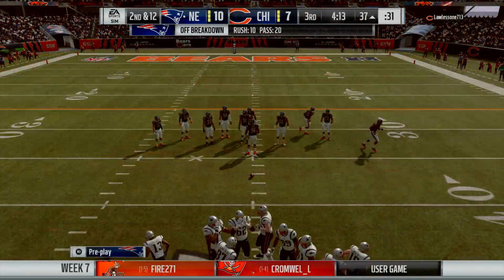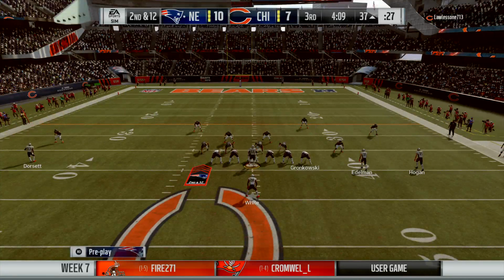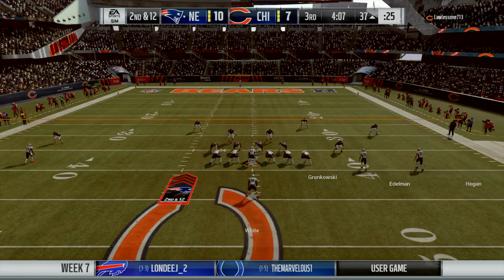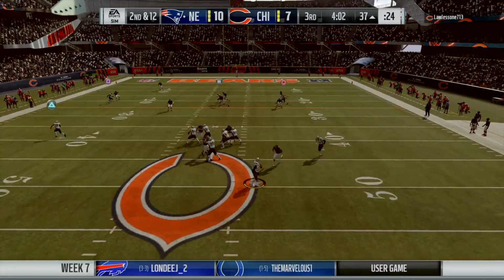Last week, he ran pretty much wild, didn't he? Did pretty much what he wanted to do. But this one, they've stopped him cold. That, to me, that's good scouting and even better execution. Yeah, and they stopped him behind the line right there. They obviously watched the tape a few times.